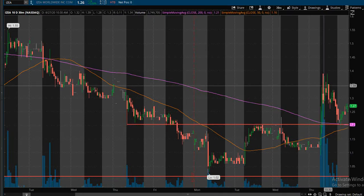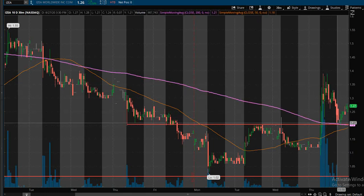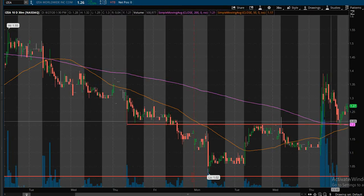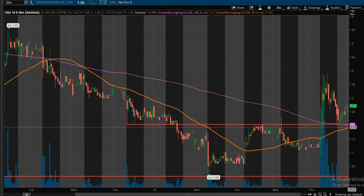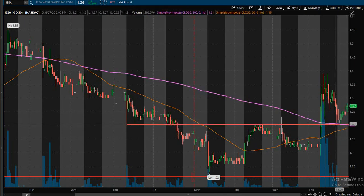The price has broken above the 1.20 resistance, came back down to retest it as support. So now as a bull going forward, you're going to want to see this 1.20 area hold. Not only is it an area of support with price action, you can see the 200 SMA and the 50 SMA here, and these can also act as support and resistance. So there's a lot of good support right here, and we're going to be looking for a bounce off this area up to the resistance.